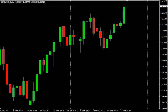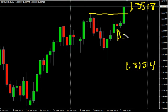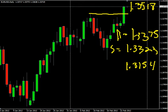Now the Euro USD broke to the upside during today's session, broke previous resistance, closed higher. Look for this pair to potentially go as high as 135.18, possibly as low as 131.54. Look for some resistance around 133.75, and look for some support around 133.22.